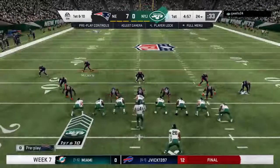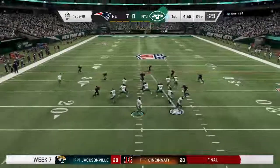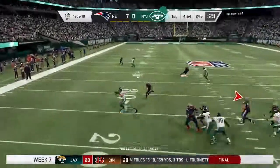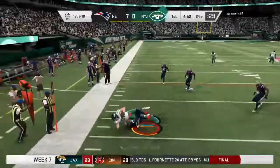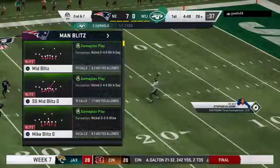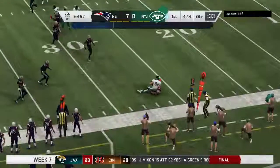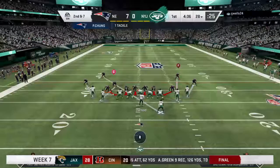Darnold going to lead the Jets up now, 1st and 10 at their own 24. Out of the shotgun, here's Darnold. Throw left side, complete. That's Arnold. And he'll be upended at the 28-yard line. Just a 3-yard gain there. The completion good for 3, and it's second down. Here's 2nd and 7 now from the 28.